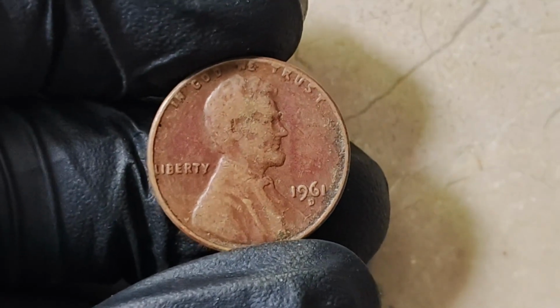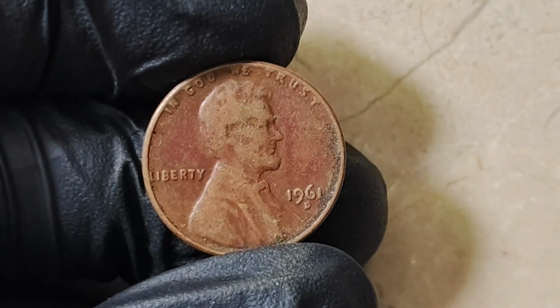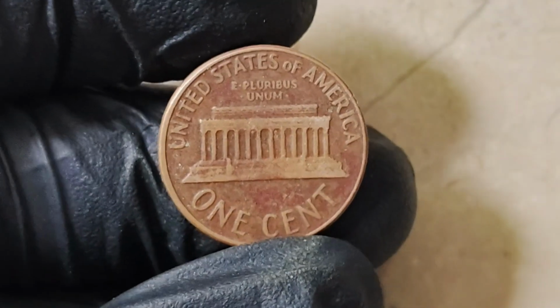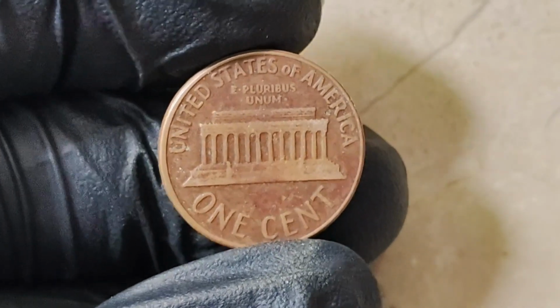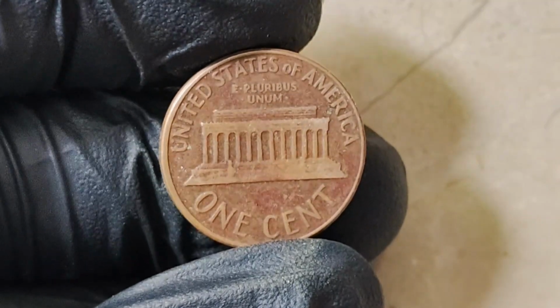Within hours, the coin was being examined by professionals from the PCGS, the Professional Coin Grading Service. They certified it as a 1961 D doubled die, obverse unknown until that moment. It was the first ever discovered in mint state condition, and it would go on to sell at auction for $1.5 million. But what happened next stunned the entire coin world.